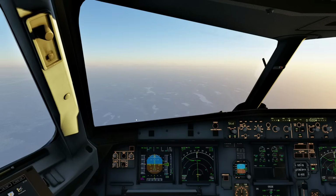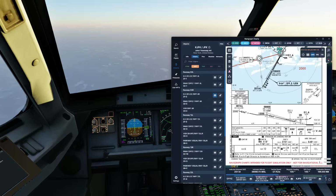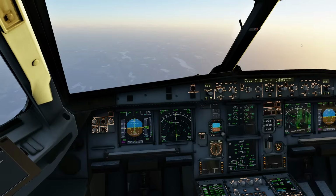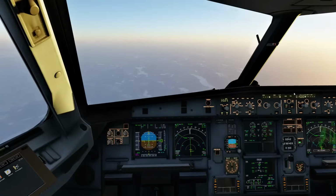All right. So we are at 19,000, getting to 18,000. So we want to grab our altimeter right now. And the altimeter over here at JFK is 3025. So let's go 3025. There we go. And the same thing here. By the way, you can sync the altimeter from the EFB if you don't want to. So once you do it here, it will sync automatically. That you can do.